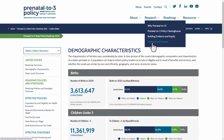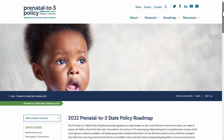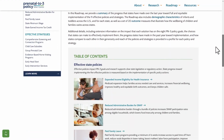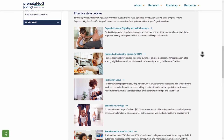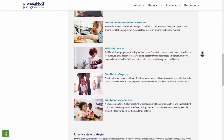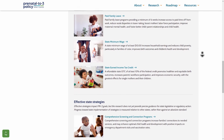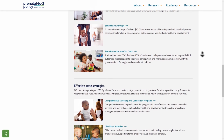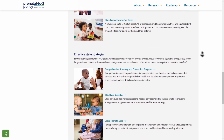The Prenatal-to-3 State Policy Roadmap builds on the science of the developing child and identifies the 11 most effective investments that states can make to empower parents and foster the conditions in which children thrive from the start. This guide for state leaders also illustrates the progress that states are making toward implementing the effective solutions, and it allows state leaders to monitor the well-being of infants and toddlers over time.